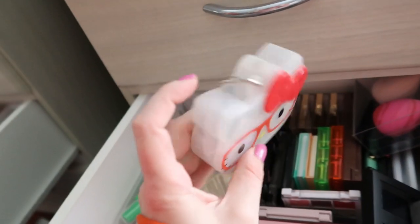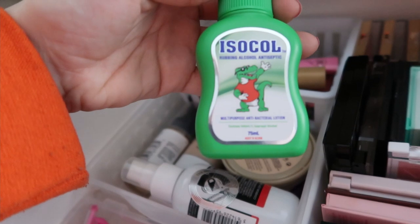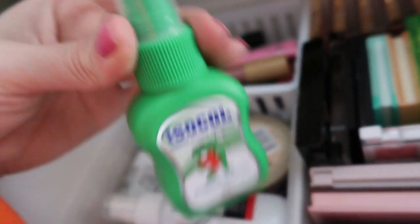I've got glitter glue. I've got this little cute Hello Kitty storage container with all my fake lashes. I reuse my fake lashes and a lot of them are all old and janky, so I really need to go through those. I've got my isopropyl rubbing alcohol, which I use to press powders. This is a savior and the spray is so much easier.